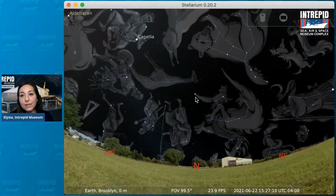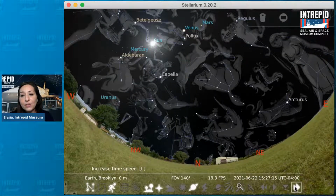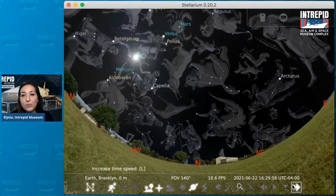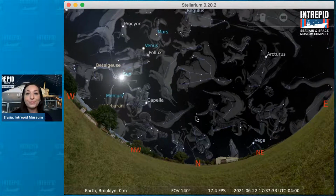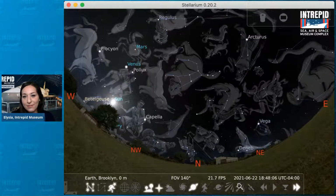And what's really cool about this particular star, everyone, is if I fast forward time a little bit, you'll notice that it really is fixed. You can see all the other things, all the other pictures moving around it. But that one star, if you keep your eye on it, is not moving. So it's a really helpful trick for those sailors to be able to have.